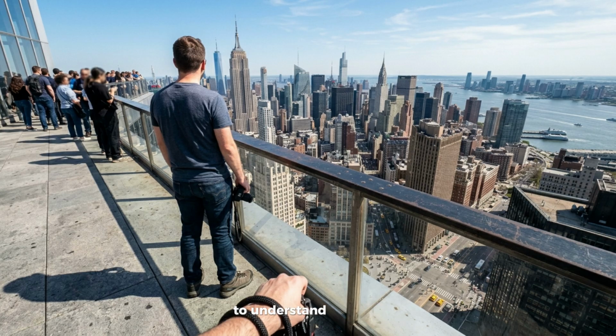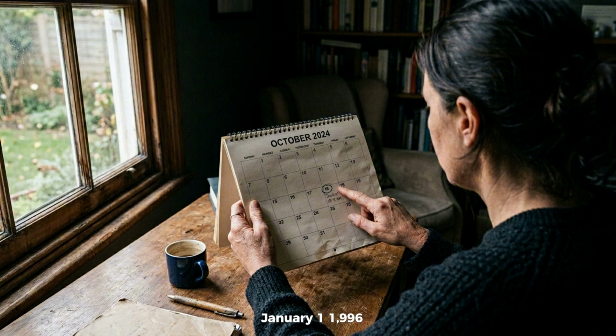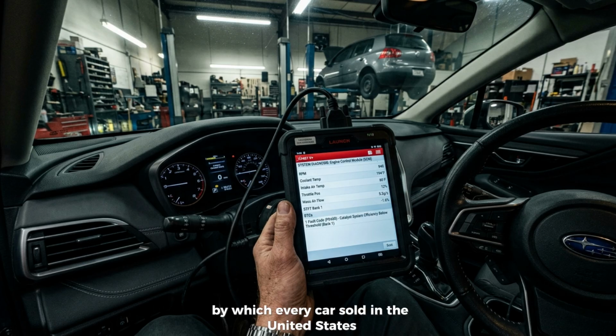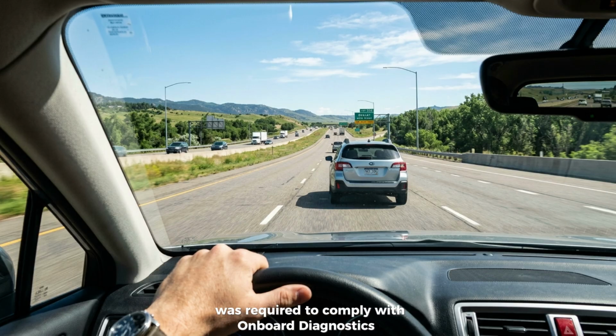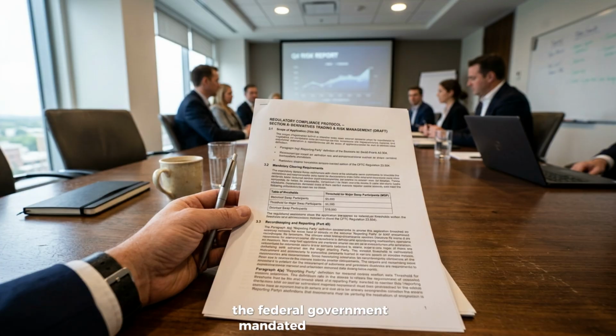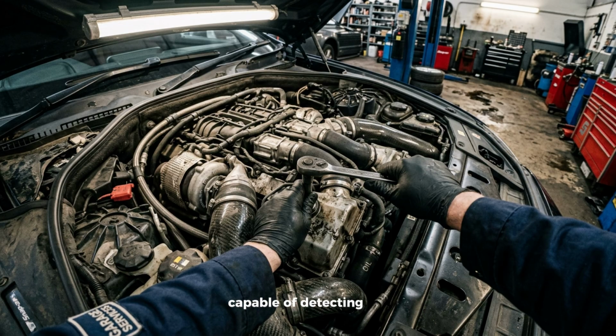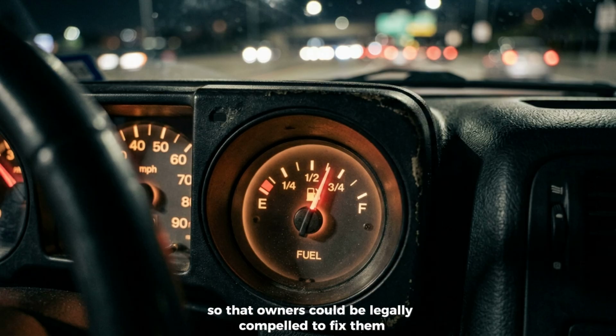To understand why this knowledge was buried, you need to understand a specific date, January 1, 1996. That was the federal deadline by which every car sold in the United States was required to comply with onboard diagnostics 2, universally known as OBD2. The federal government mandated this system primarily to tighten emissions enforcement. Regulators wanted every car to be self-monitoring, capable of detecting and reporting its own emissions failures so that owners could be legally compelled to fix them during state inspections.